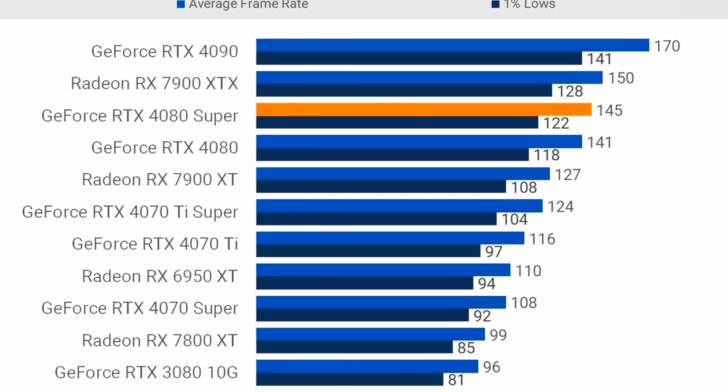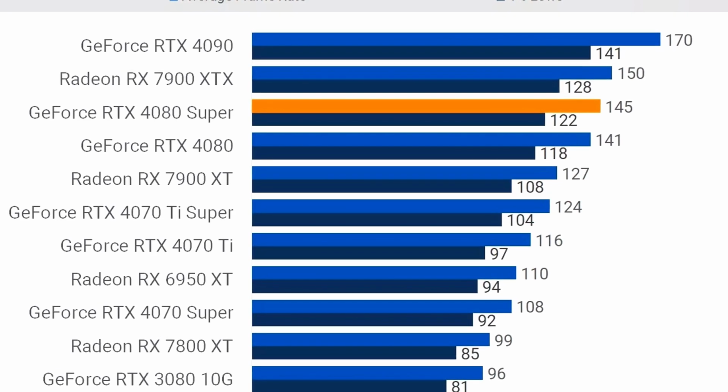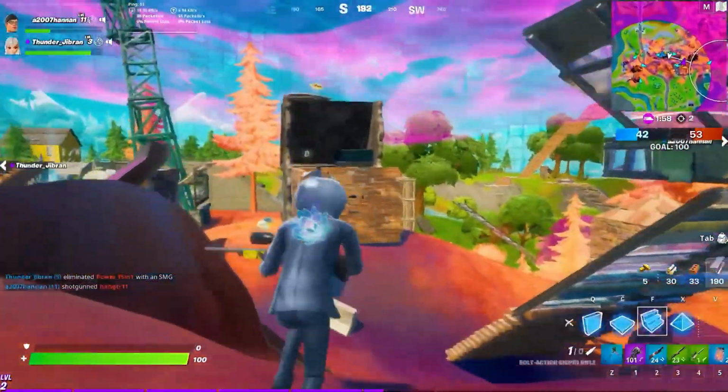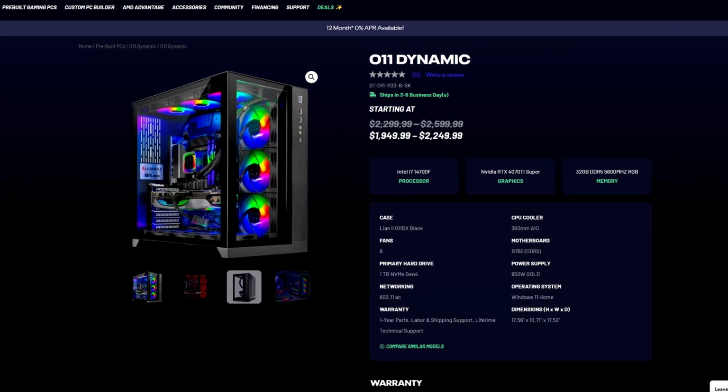And then in high demanding games at 1440p, you can expect well over 120 plus FPS. So that's a very high number for the type of games that are being tested here. And if you want to play esports games, you can expect 360 plus FPS at 1440p resolution. So as you can see, amazing performance. It is not the cheapest system out there.